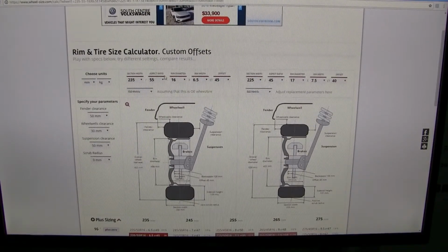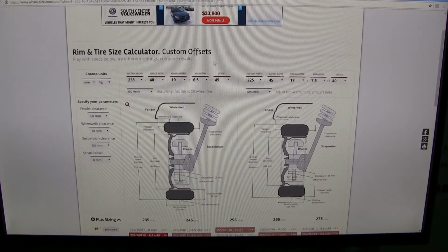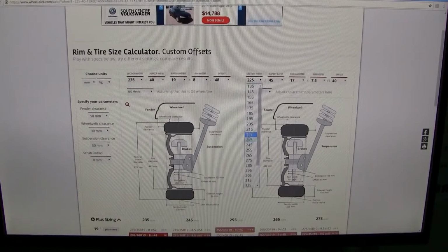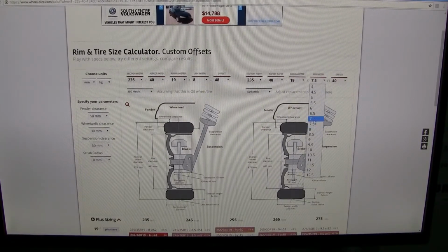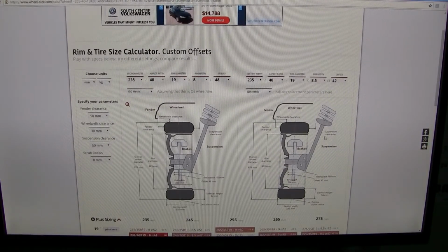OEM is 235/40 R19. The rim width is 8 and the offset is 48. My new wheel, I'm going to use the same size tire, 235/40 R19, but the rim is wider, it's 8.5, and the offset is 42. Now you notice the offset from 48 to 42, and also the rim width, is different.